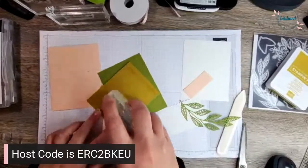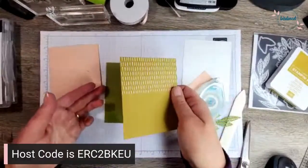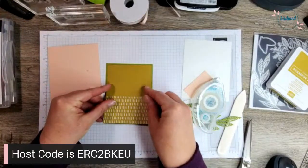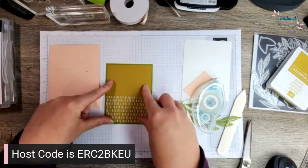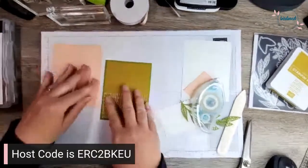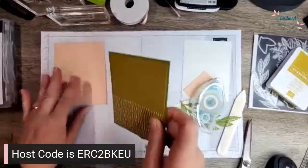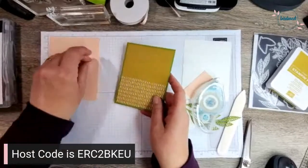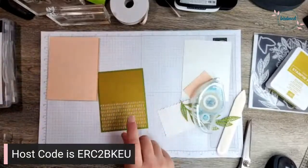So we'll just glue this onto our old olive, making a nice even border all the way around. Okay, and then that piece is going to eventually get layered onto our card base here, our petal pink. But there's a couple things I want to do first.